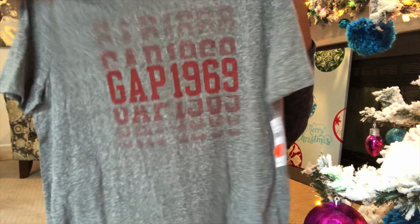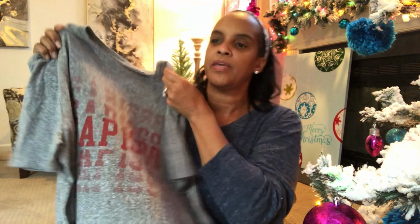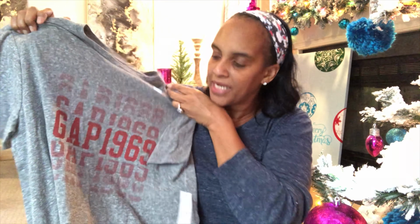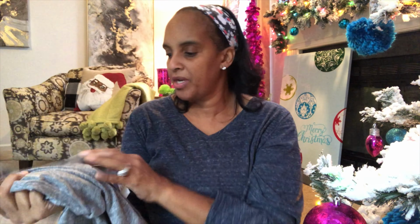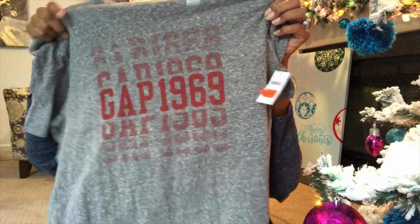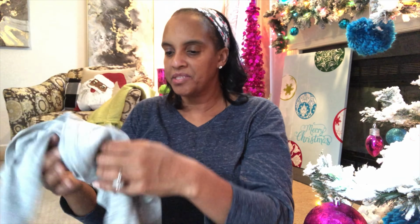If nothing else, y'all, you can sleep in these shirts, okay? I picked up this one in the gray that has Gap 1969, okay? Gap just celebrated their 50th year. Okay, this year, yeah, 50 years. This was another $1.97 one. And this last one, under $2.